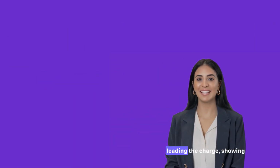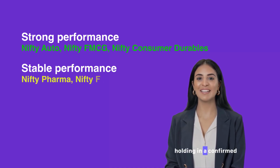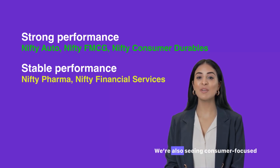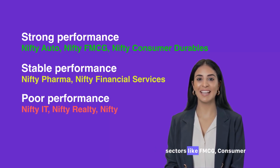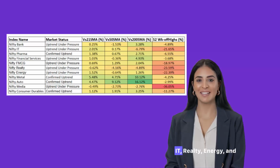Nifty Auto is still leading the charge, showing strong momentum and clear sector leadership. Metals remain solid too, holding in a confirmed uptrend. We are also seeing consumer-focused sectors like FMCG, consumer durables, and even pharma picking up strength, which points to steady institutional buying. On the flip side, IT, realty, energy, and media continue to lag, trading below key averages.